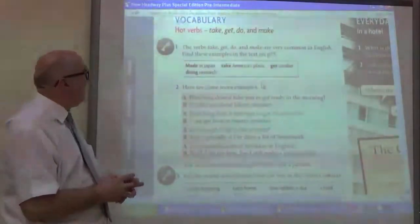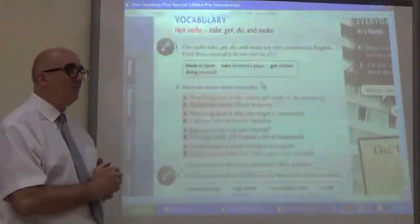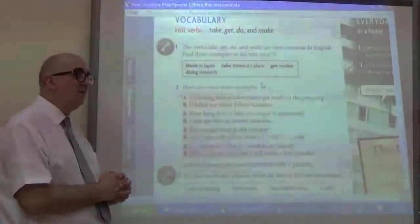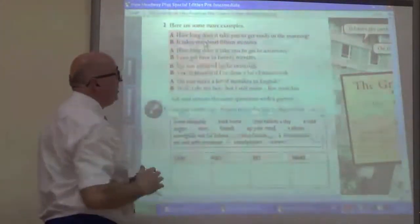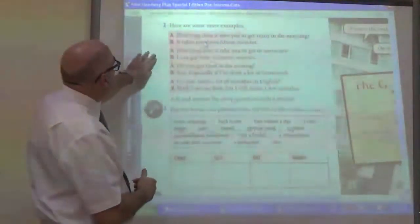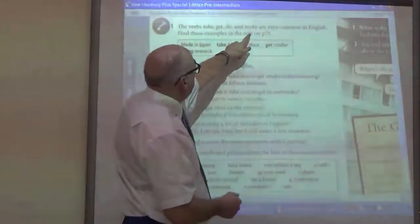So, Mr. Gregory, can you give me an example of the hot verb take? When I leave the academy at night, I go to the takeaway restaurant and I take supper home with me. Okay, so using these hot verbs, take, get, do, made or make, because made is the past of make.